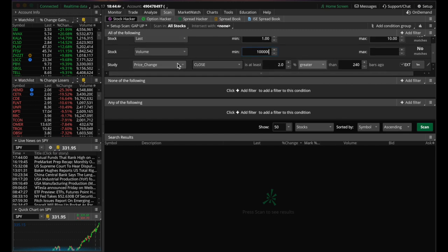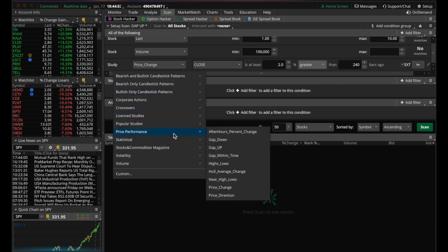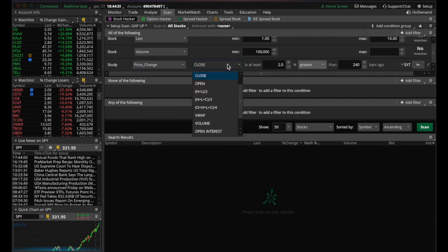And this is going to be price underscore change. So if you click on the study and then go down to price performance, and then down at the bottom, click on price change. Then you want to make sure you have close selected, at least 2% greater than 240 bars ago, and then make sure you have EXT selected as well, which stands for extended hours. And last but not least, you want to have 1 minute.